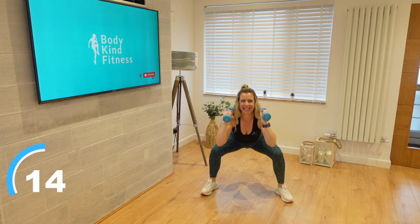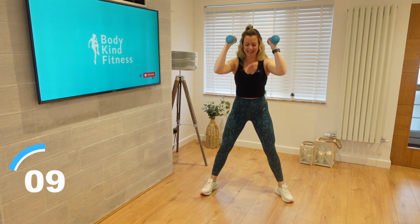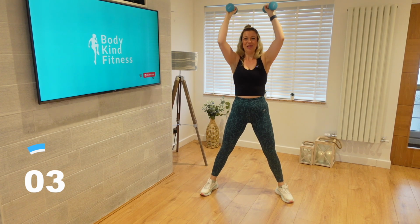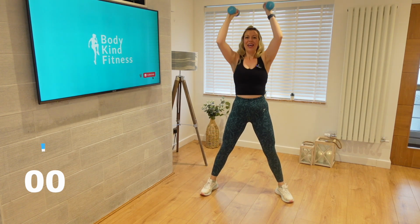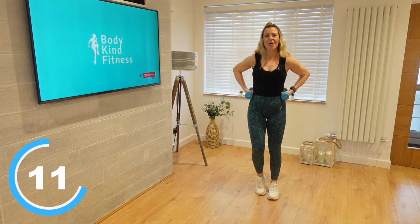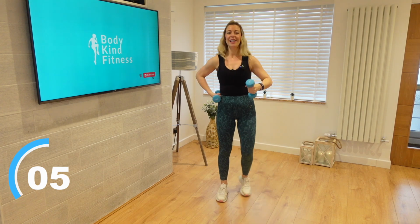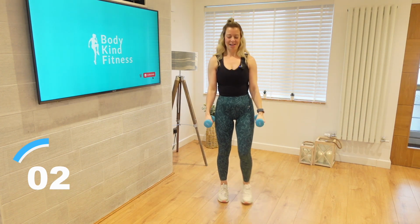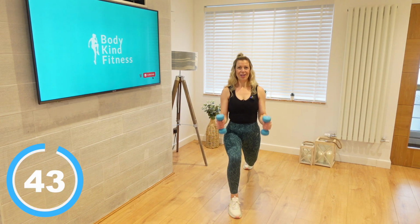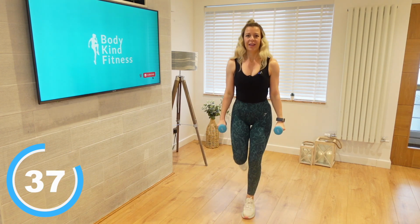You have got this. You are strong. Keep going. Even if that first trimester has got you feeling a little bit rubbish, you can push through and get this done. Give me one more here. Lovely. Take that 15-second break. Whew. We're going back now into that lunge with that hammer curl as well, so alternating those legs. One leg behind, both hands curling. Wonderful, let's go here. Let's step behind, sink it down, curl and come back. Same again the other side. Good job.